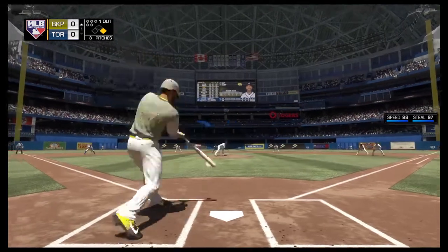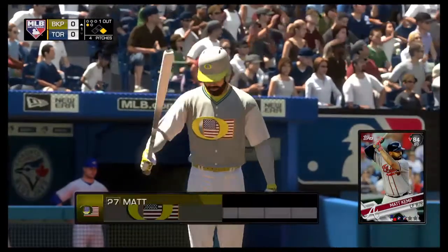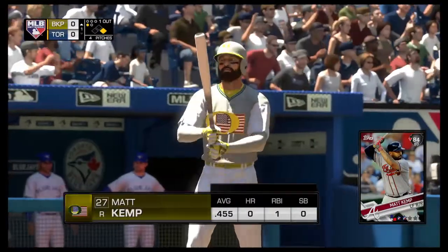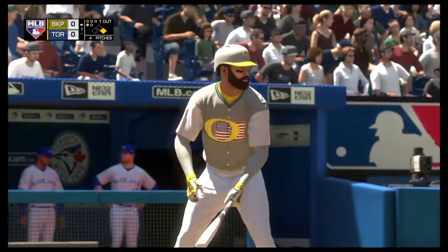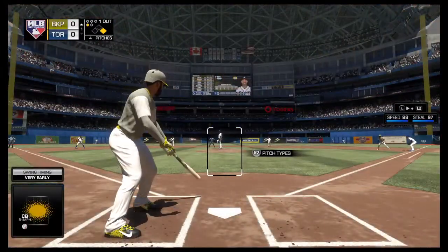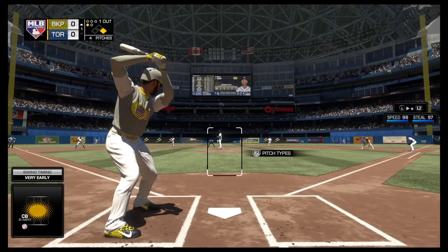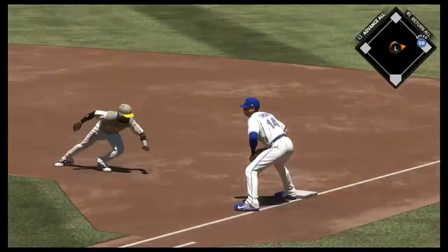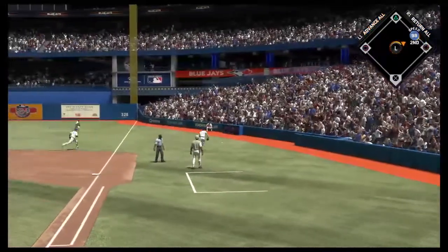So here's Matt Kemp now, as he's well in front of the curveball and comes up empty there for strike 1. Man at first for him following the 1-out single. Throw over to first. Throw is up the line as it gets away.